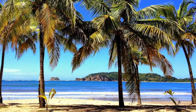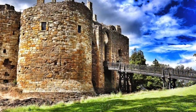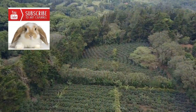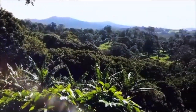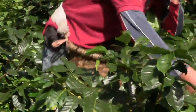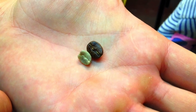When people travel, common destinations include beaches, museums, castles, or mountains. Not often do you find people choosing a farm as their end goal. But we visited the Life Coffee Plantation in Monteverde, Costa Rica back in 2014, and it turned out to be a major highlight on our trip. Come learn all about this incredible eco-friendly coffee farm and coffee in general with me.